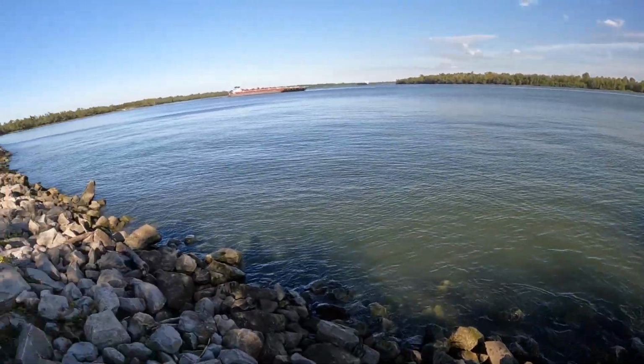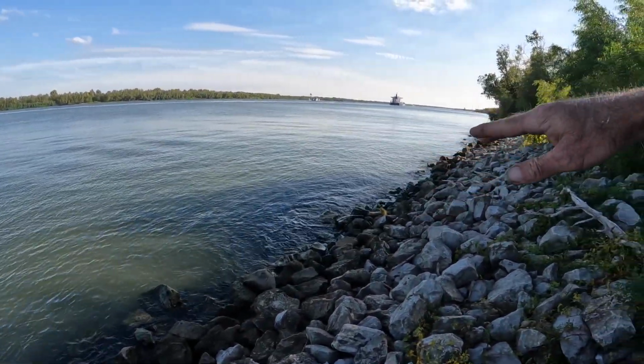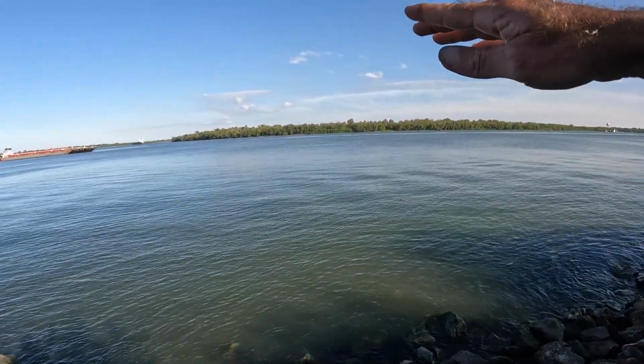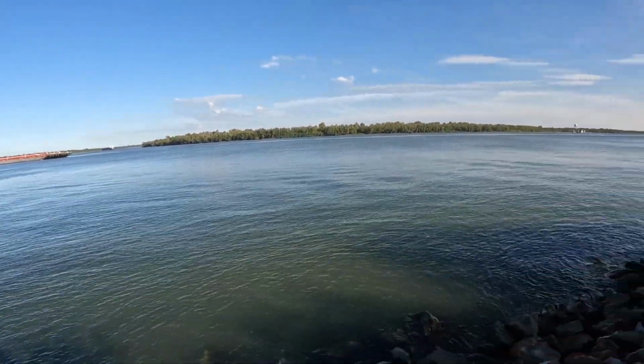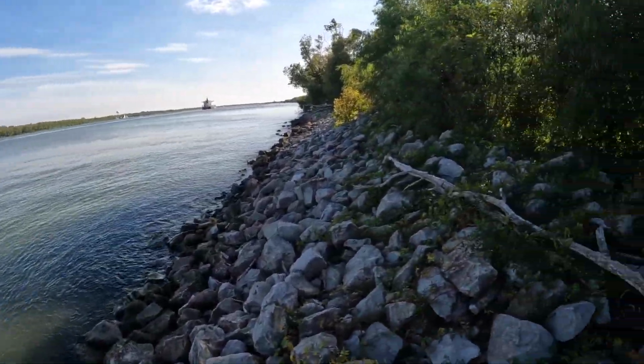I'm not going to try fishing this stretch of the river. I've done it before. On this side, it's very, very snaggy. I usually fish this stretch from the other side. So yeah, lots of revetment right in here, and you're going to snag all that wire and stuff.